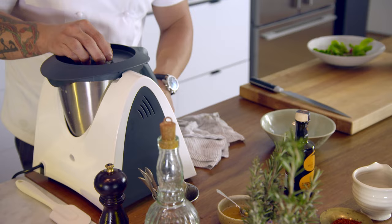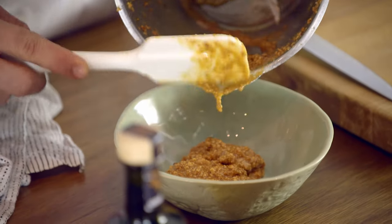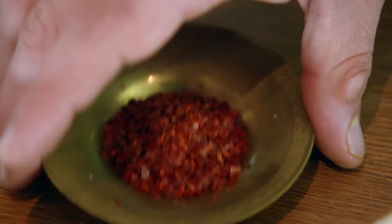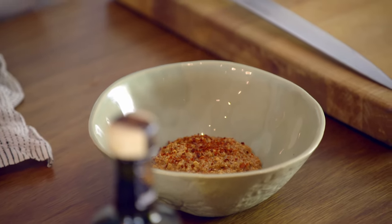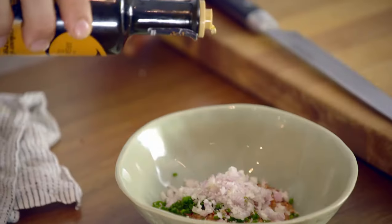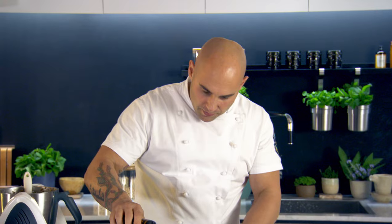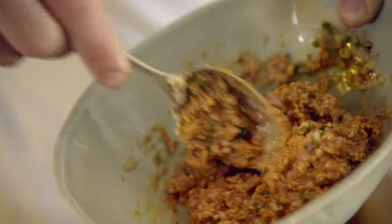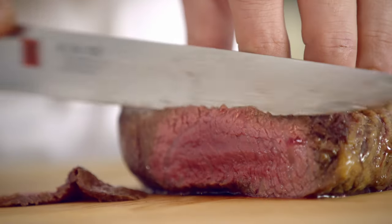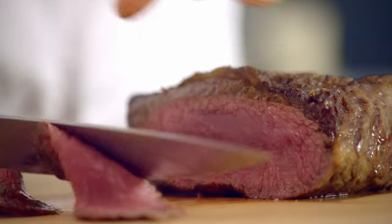Quick blitz. Looks great, nice and coarse. It's going to add some texture to the dish. A couple other things I want to add to it. Touch of Aleppo pepper. I haven't really seen a lot of it in Morocco, but it's definitely got that flavor of sort of Moorish cooking. Some chives, diced shallots, and a splash more of that argan oil, just to loosen it up. And that's going to be my textural, sexy garnish that pulls all the beef together with the roasted cauliflower.